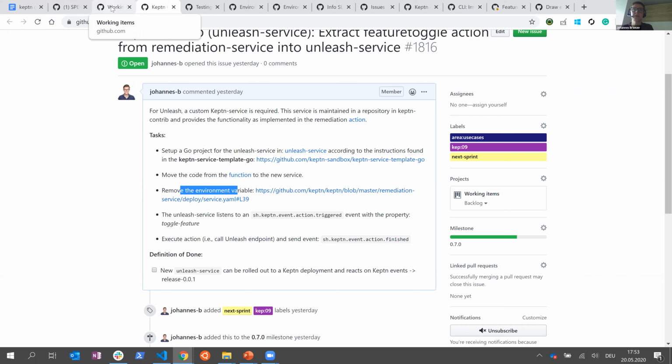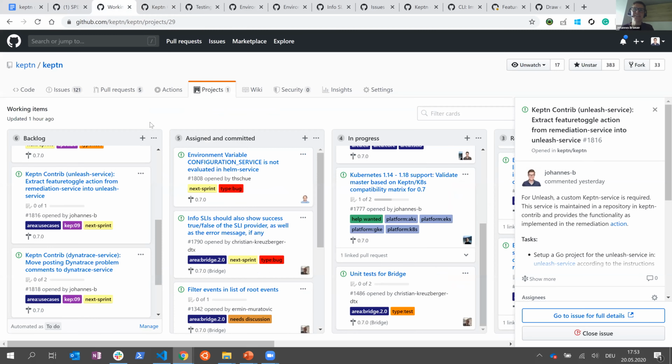This would also be a very nice task for getting familiar with writing your own Keptn service, as the functionality is there and the template is there, as well as the events are declared. That is actually a very nice task for getting started writing your own service.